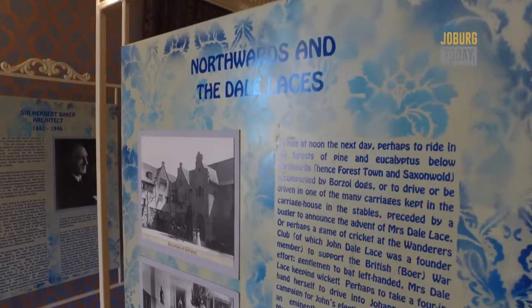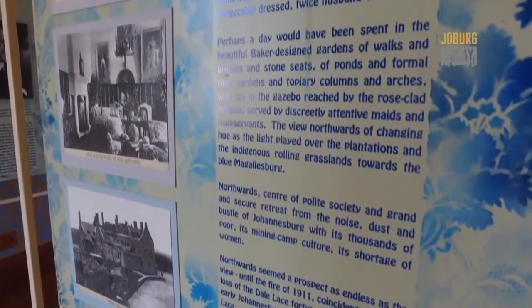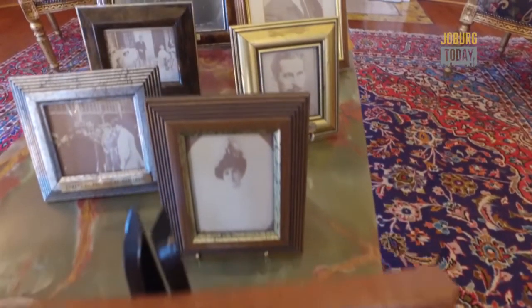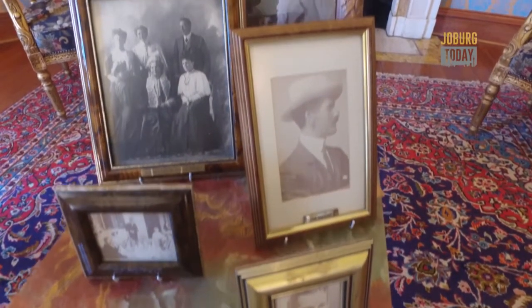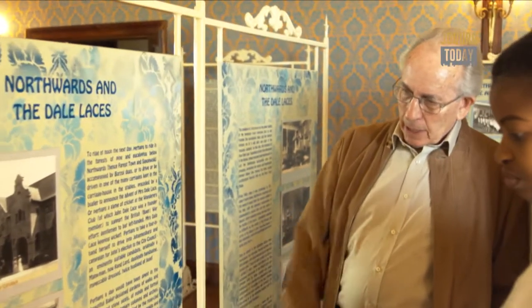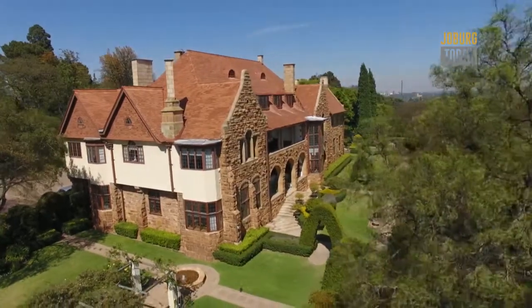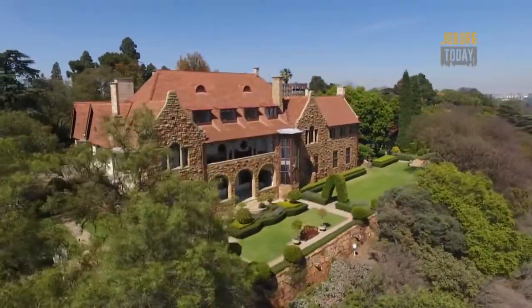In 1892, and is then responsible for a large number of houses, churches, schools, and so on here in South Africa. A lot of them in Johannesburg, but also Cape Town, of course. And then the first owners of the house were people called Dale Lace, and they engaged Baker in 1902 to design a house for them on the site. And here you can see some of it, with the main hall here. 1911, the house burnt down. And then it coincided with the loss of their fortune. And the house was then bought by a second very rich mining magnate.